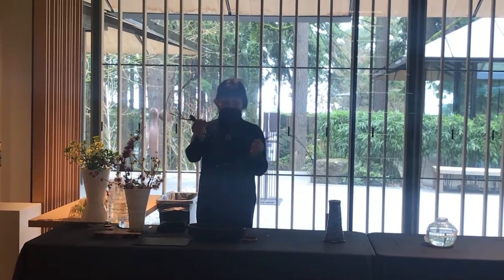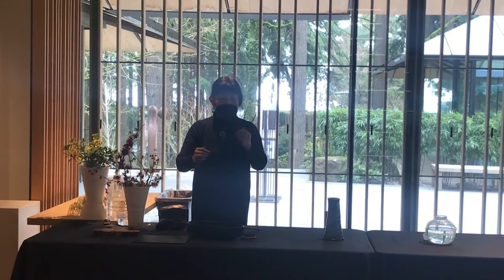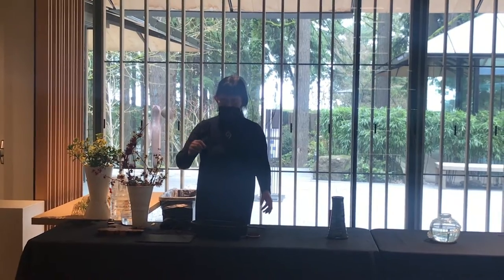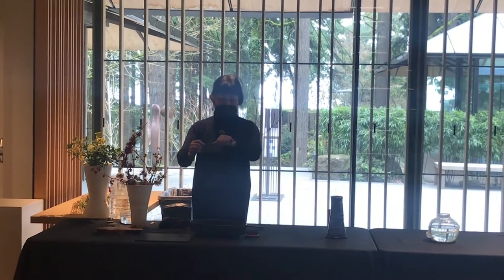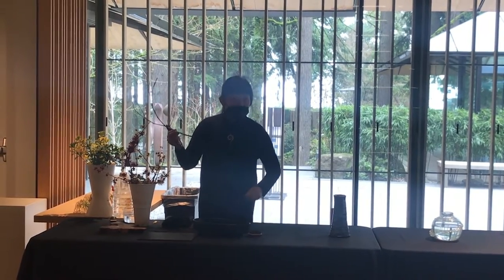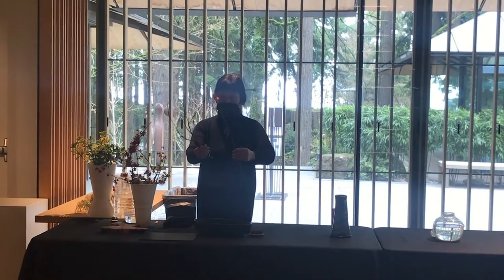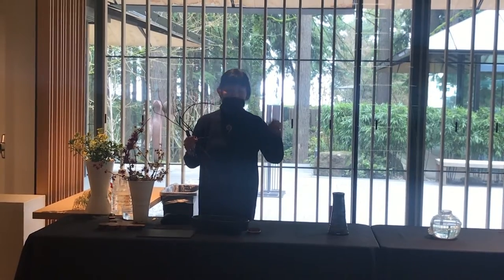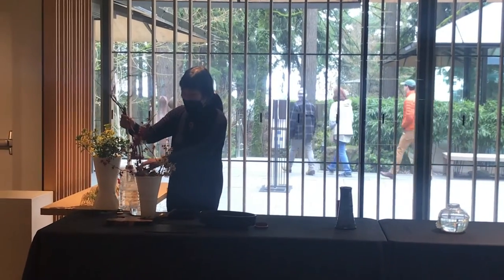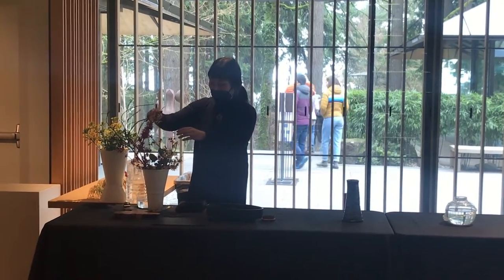And this is actually natural. We do a lot of bending and shaping, but if we can find a shape that's already interesting, then that saves us our work. So this is red twig dogwood, or Cornus alba, or sangomizuki. In my Instagram, I post in Japanese and English, so I have to know the plant names in both Japanese and English, and sometimes the botanical names, but not always.